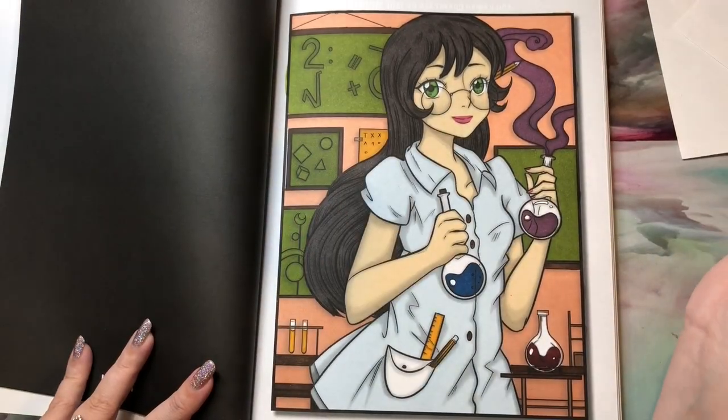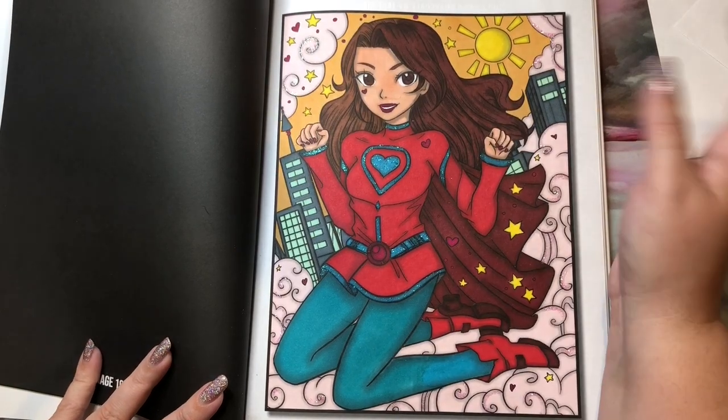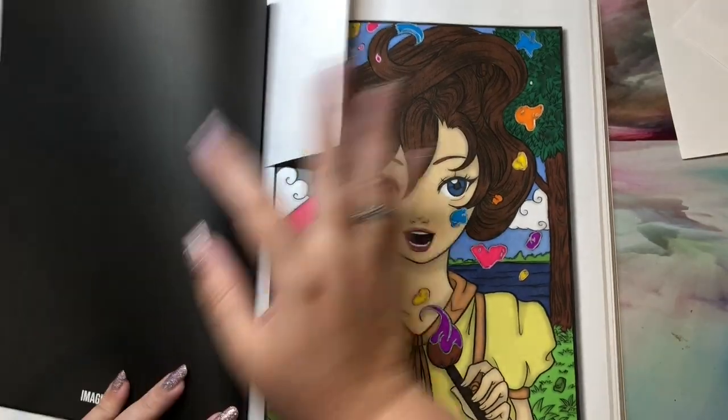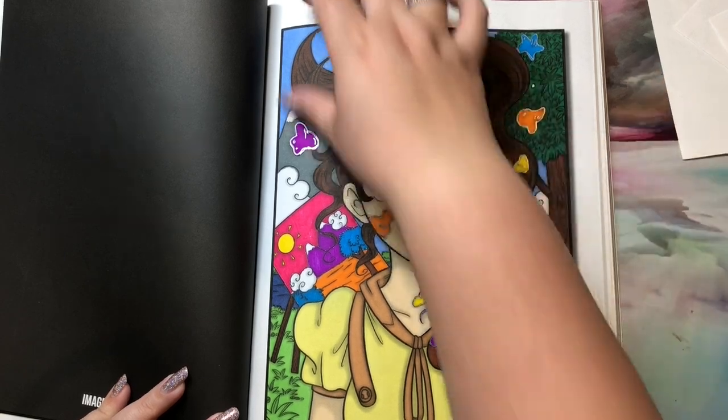And we have our scientist, or science teacher, perhaps, mayhaps, our superhero. I tend to use Stickles on these pages. Our artist, this one I think is from last month.